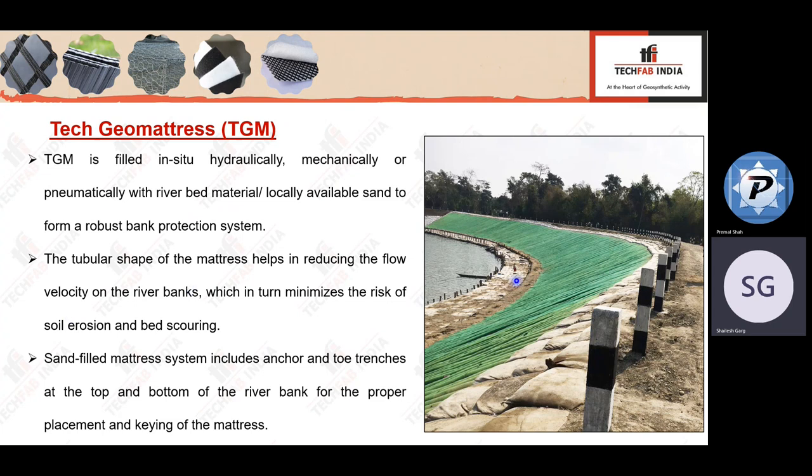The tubular shape of the mattress, as you can see in this picture, helps in reducing the flow velocities at the river banks, which in turn minimizes the risk of soil erosion and bed scouring. The local bulging of the sausages of these mattresses generates a high roughness coefficient, high Manning's roughness coefficient. This high roughness coefficient reduces the flow velocity. That helps in minimizing the risk of soil erosion and scouring.